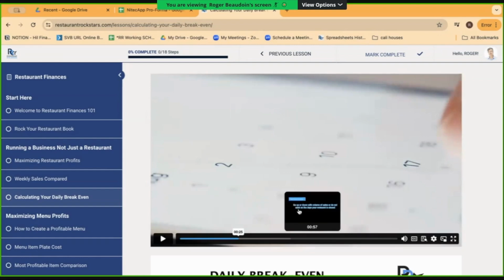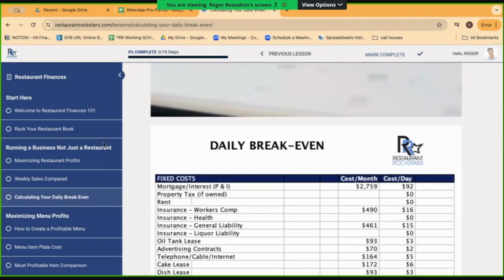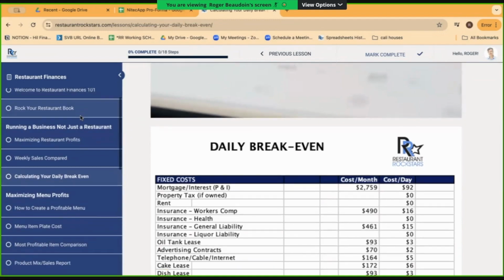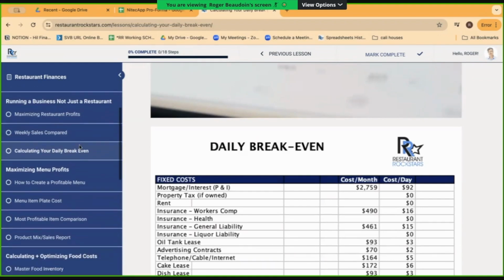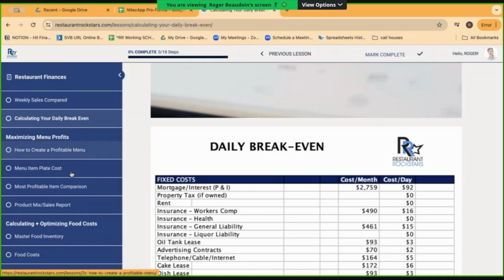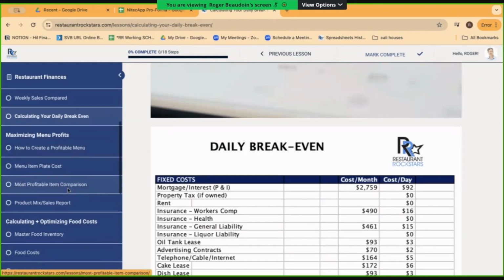So that's how the tutorials work. Okay, so down the left side of any one of these modules, it's everything listed within that module. So you can see maximizing profits, weekly sales compared, calculating break even, which I'm showing you now, how to create a profitable menu, plate cost. This is just the plate cost template of figuring out what does it cost me to serve that steak dinner to that customer. Comparing profitable items.